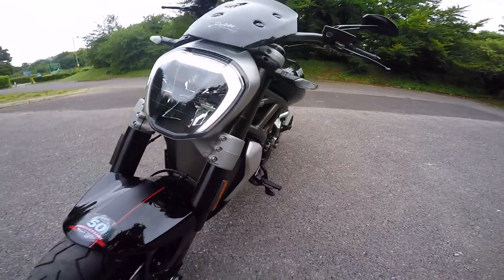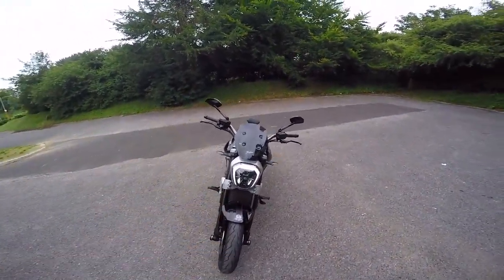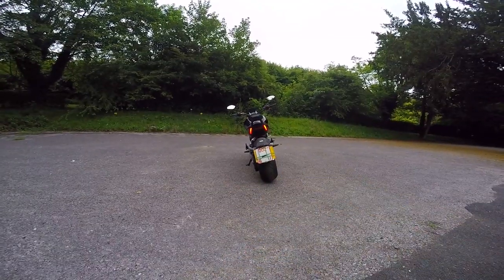I'm not sure. It looks like LED. I would assume a bike of this quality is LED. They look pretty good. Let's check out the back. Right, so at the back, it's pretty cool.